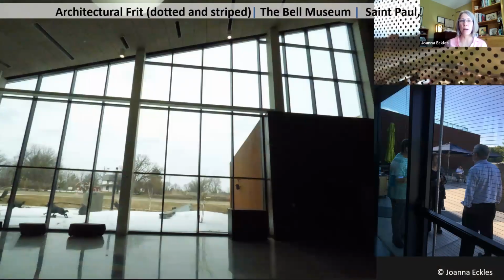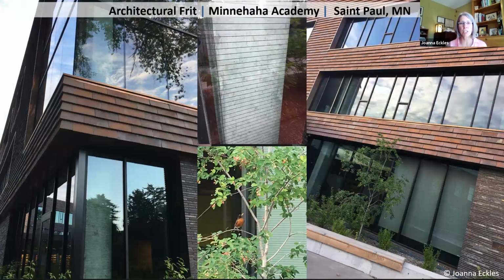Many other examples. This is at the Bell Museum. They use two kinds of architectural frit at the Bell. And I want to mention with this one a lesson that I learned with this project, and that's the power of the mind's eye. After the Bell was finished, I was consulting on a different project, which I'll show you in the next slide. That group, the architectural group, was the Cunningham Group, and they had taken this course that I'm giving you now, or some version of it, and they were working through envisioning some of those glass choices in their design. I suggested that they visit the Bell and see a built example for themselves. While you can see the dots and stripes close up, when you actually go there, those patterns disappear from afar. And that project that the Cunningham Group was working on was the Minnehaha Academy.